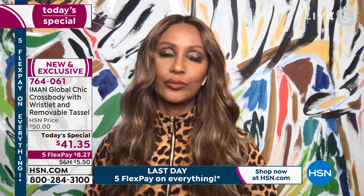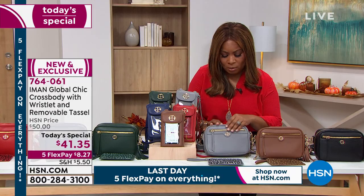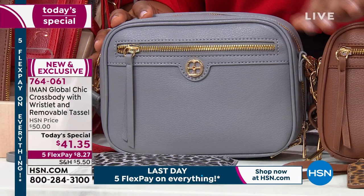No, you're so right. It's lightweight, yet it's roomy. I think the gold hardware just makes it look so classic and so beautiful, and it looks expensive. You have the look of a pebble grain leather, and it looks so much better in person. I definitely want you guys to know that we've got tons.